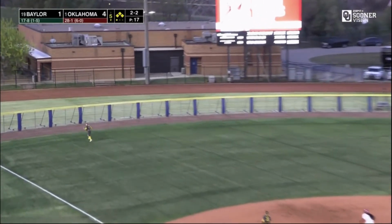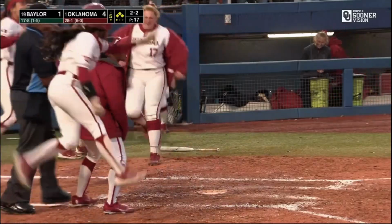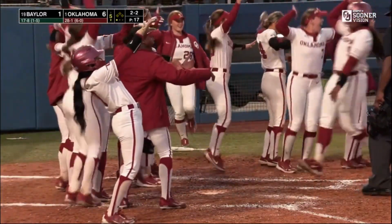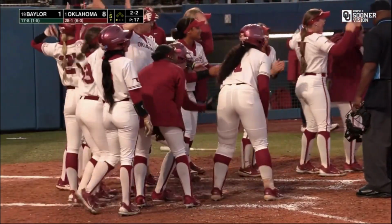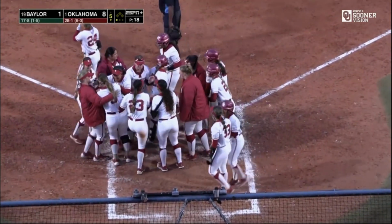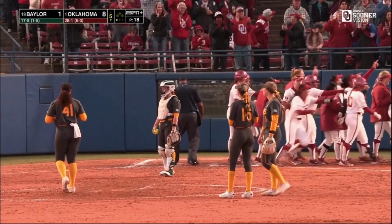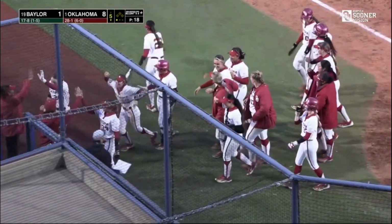2-2 is hammered pretty deep to left field. It's a grand slam home run. Alina Torres leaves the yard again. And just like that, it's 8-1 Sooners in the bottom of the 5th inning. Alina Torres, have a week. Wow. And that looks like it's going to be the day for Binford.